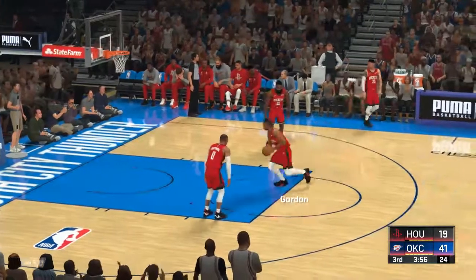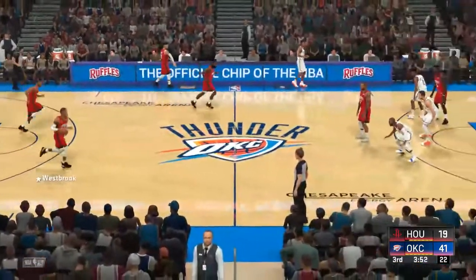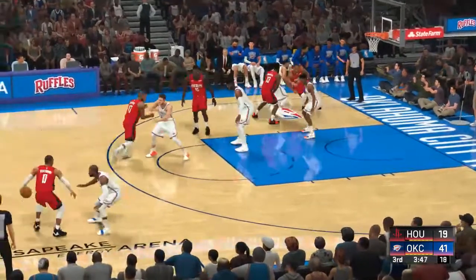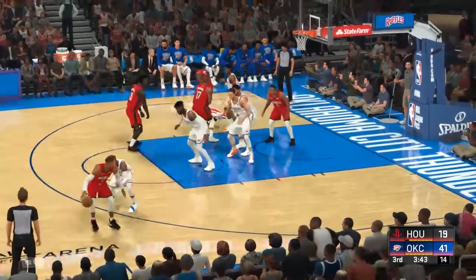Just wondering, with Russell Westbrook and 3 seasons under his belt in Oklahoma City averaging a triple-double, what is he capable of doing in this Houston Rockets offense? And more importantly, how do Russell Westbrook and James Harden coexist?